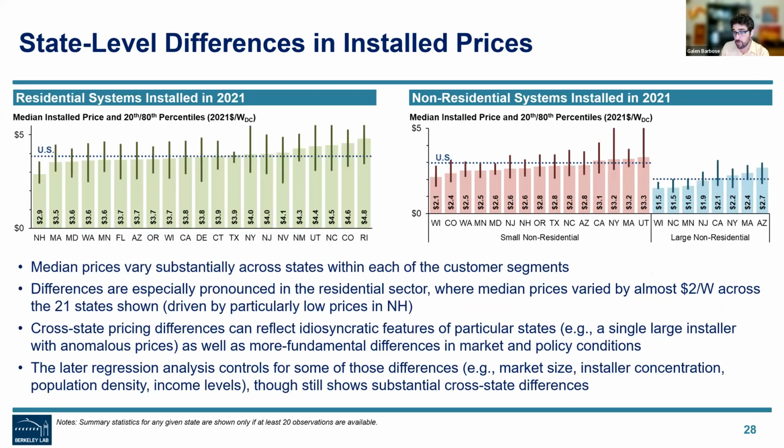So just system sizes themselves, that's one of the big drivers for the overall variability in pricing that we see. There's also quite a bit of pricing variability across states. Those differences are, I would say, especially pronounced in the residential sector, where last year we saw a range in median prices from $2.90 in New Hampshire to $4.80 in Rhode Island. Some of these cross-state pricing differences are the result of idiosyncratic features of the data. So you might have relatively small state markets that are dominated by one or two large installers that report somewhat strange prices, and that can really swing things for that state. But there are also, beyond those idiosyncratic differences, a whole host of more fundamental market and policy related factors that can drive these differences. And within the regression model that I'll present in a couple slides, we can see how some of those market and policy related factors can contribute to these cross-state pricing differences.